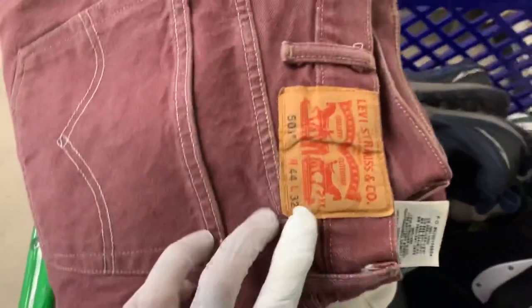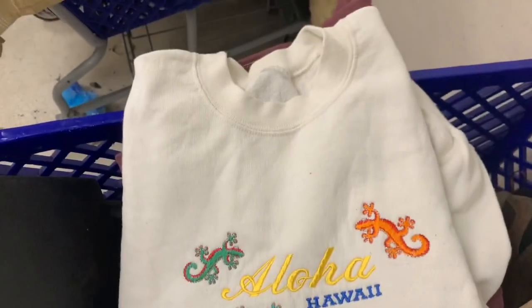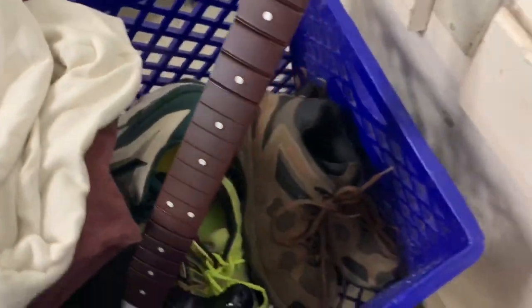And then in the clothing, I found some Levi 501s. They're big size, but I think I can still sell them because they're a nice color. And a little vintage Hawaii sweatshirt, no tag. Other than that, not much so far.